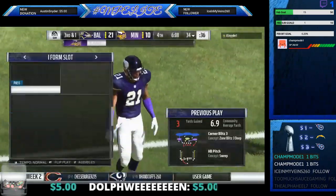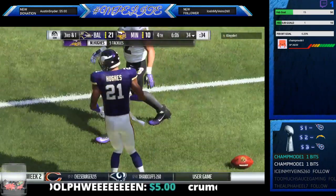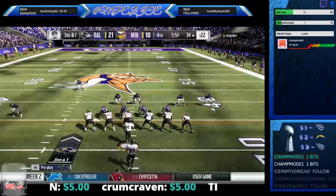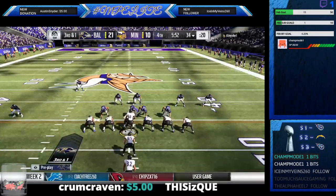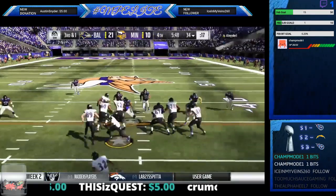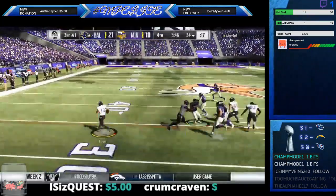Tackle made there by the UCF man, Mike Hughes. Bottom line, they want to keep this clock rolling, so they'll take that one right there. They just want to keep falling forward, and they want to put the onus on the big fellas up front in order to bring this one home. And they'll go on the ground.